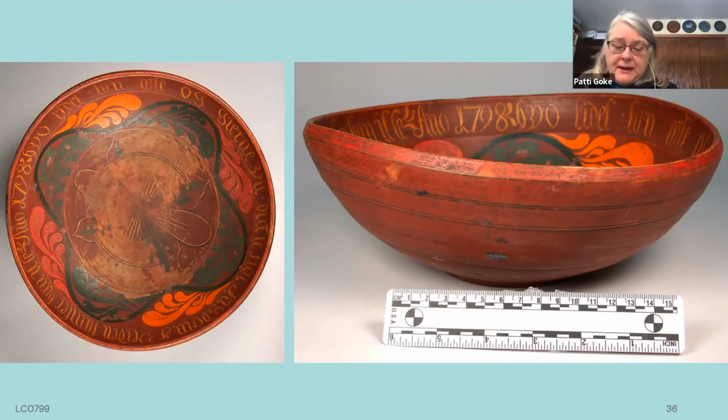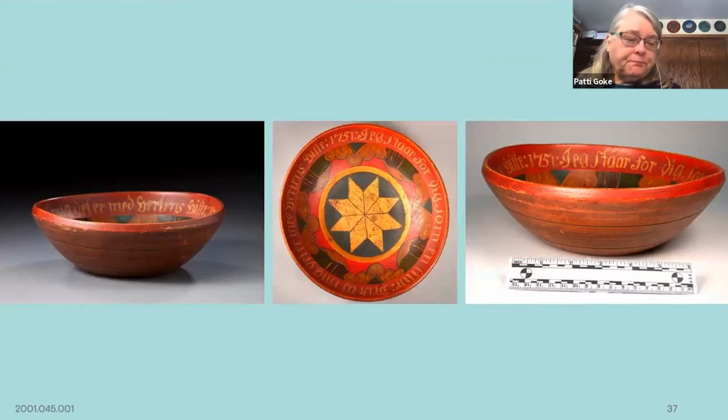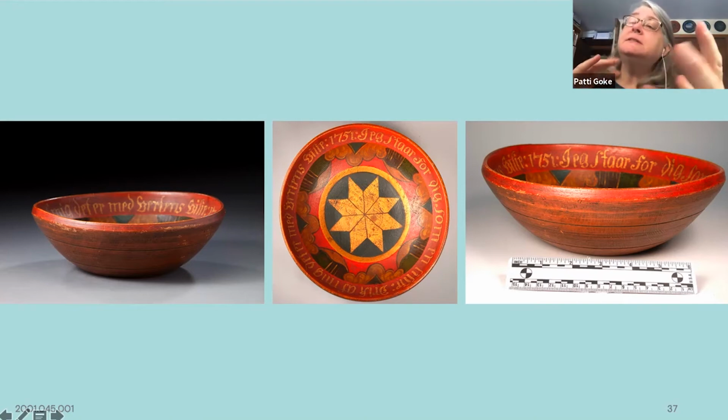So then the next slide is also part of the Vesterheim collection. And it also has a round bottom. And here you can see an actual star shape.